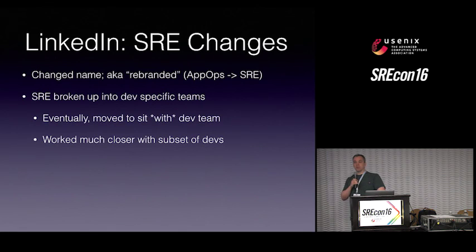The SRE team was broken up into dev-specific teams. So there were essentially 4 to 6 different development teams, and there was an SRE team assigned to each one. Over time, the centralized SRE team was broken up such that each of these SRE dev teams would sit with their actual development teams. This became even more apparent right before I left, roughly 2 years ago, when they opened up a large facility in the city.